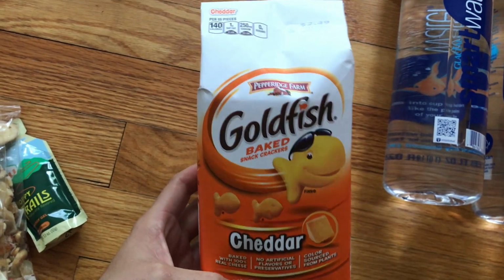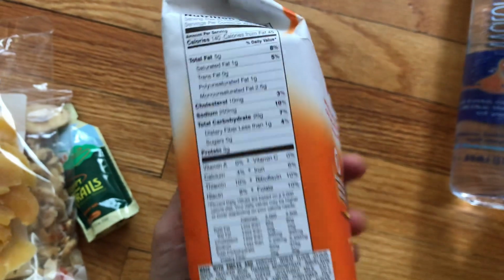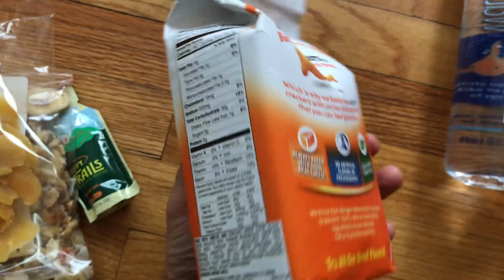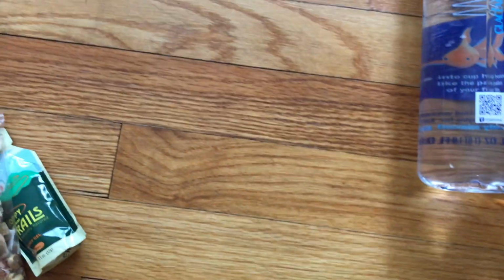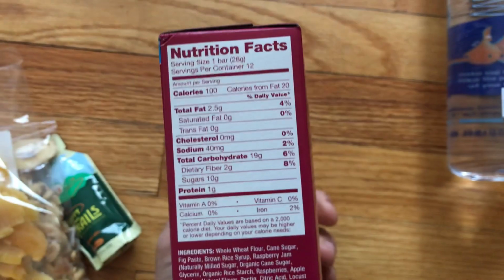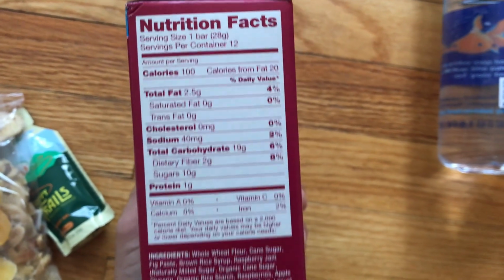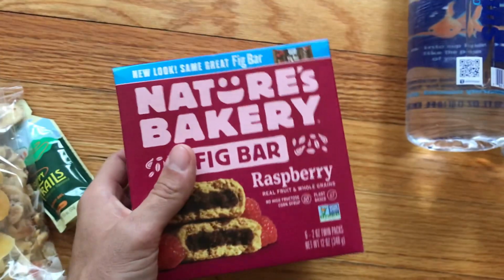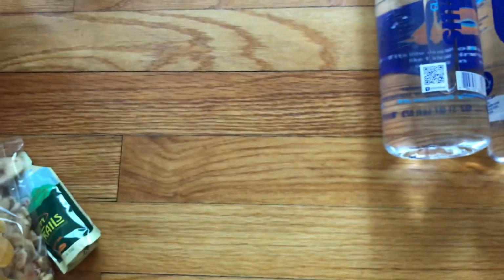Then I have a full bag of cheddar goldfish, 140 calories per serving. And you're getting about 6 servings. That's really good. This is going to give me a little bit of different texture to everything else that I'll be eating on the challenge, and delicious. And I have some fig bars with raspberry and whole grains. These are 200 calories per pack and about 2 ounces per pack as well. These I've brought on a lot of backpacking trips with me over the last couple of months, and I really like them. So I'm going to be bringing those.